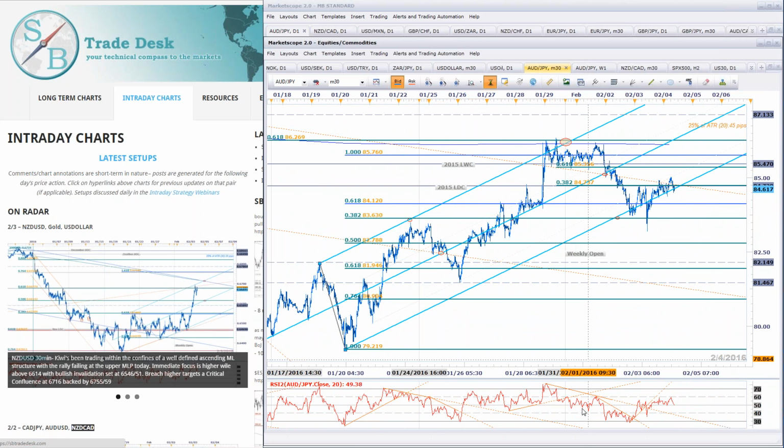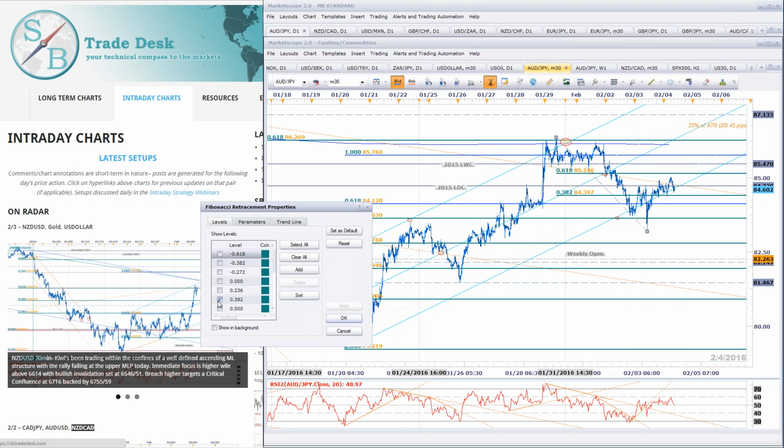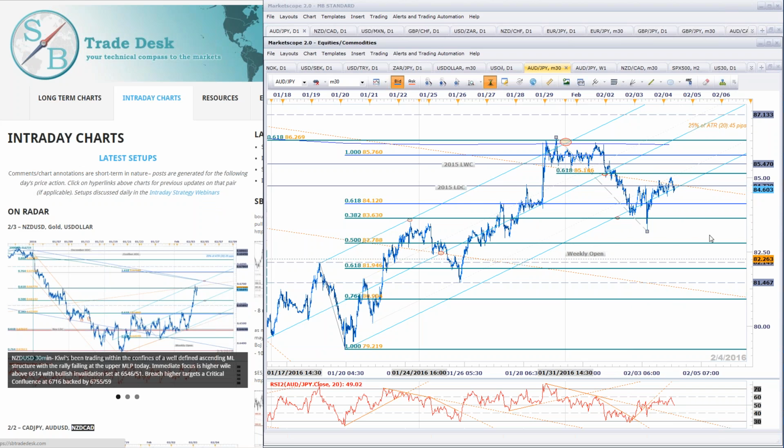If you look, since the start of the week, momentum has shown failure at 60, failure at 60, failure at 60. Looking for short triggers, making sure to keep that target inside 45 pips. None of the levels have changed except for this retracement. I don't even want to use that 38.2 anymore. All right, I'd be looking at those levels there for the Aussie yen.